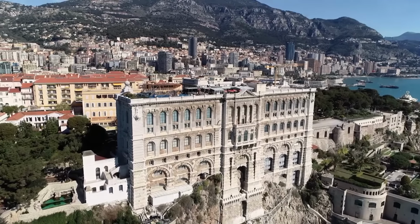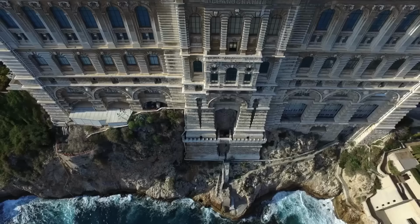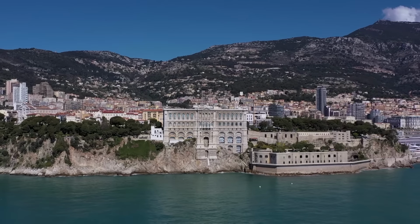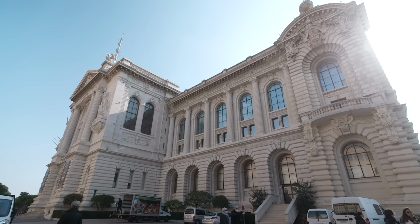A museum that is immediately imposing. It covers more than 107,000 square feet, exceeds 110 yards in length, and rises 279 feet above the sea, all on a cliff face. Well, it's something of a folly, and I'm not sure we'd be able to build one like this today.